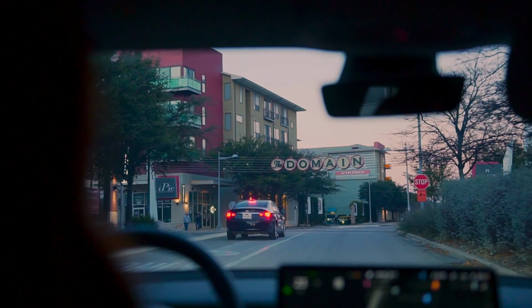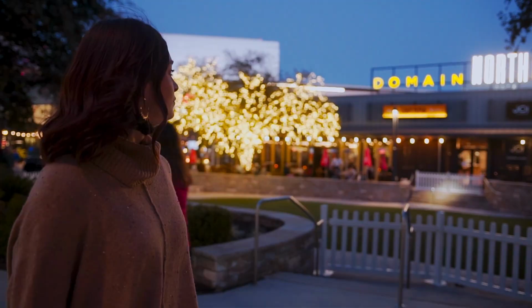Originally, the Tech Ridge area was just kind of this sleepy little neighborhood. Not really much was going on over there. Over the last few years, though, it's grown exponentially. I think people realize that, number one, the location is great. It's almost right on 35, and it's super close to everything. Of course, it's super close to the IT campuses. It's really close to the Domain. I want to say it's like a 15-minute drive with okay traffic.